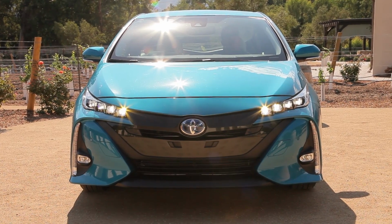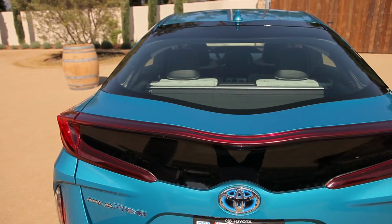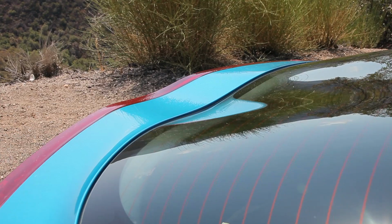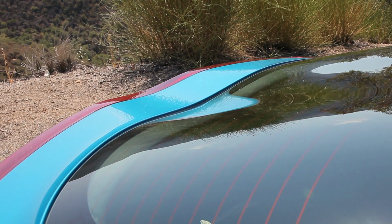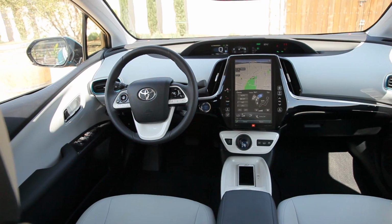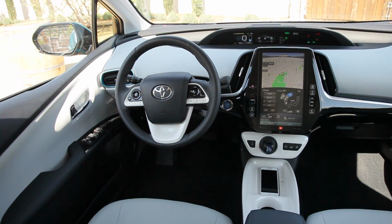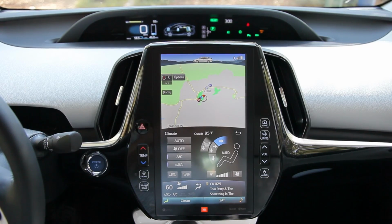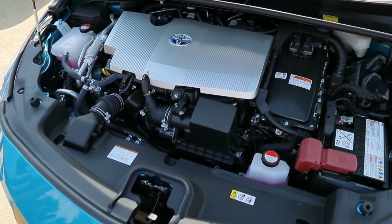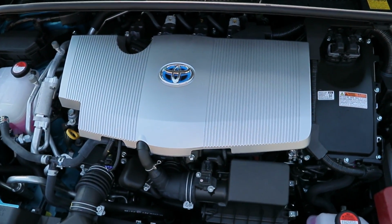The Prime has a new and more aggressive front end, horizontal taillights rather than the bizarre vertical shapes on the base Prius, and an interesting twin-domed rear window in its hatchback. Inside, it has a large 11-inch tablet-style touchscreen display in the center of the dash on all except the base version. It's the powertrain, of course, that differentiates the Prius Prime from its higher-volume hybrid sibling.